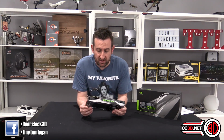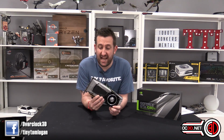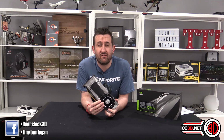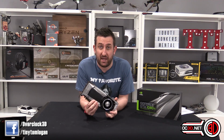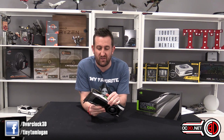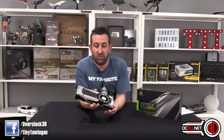And to be honest with you, it's an absolute cracker of a card. It's kind of a 1080 plus 50%. They say 40% in the specs, and across most of it is about 40 to 50% boost. It's like you've got another half of a 1080, and you've got it in SLI, but under the hood with one card. Now, they do get warm.